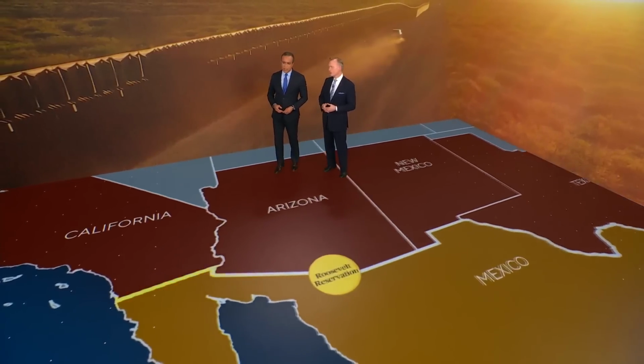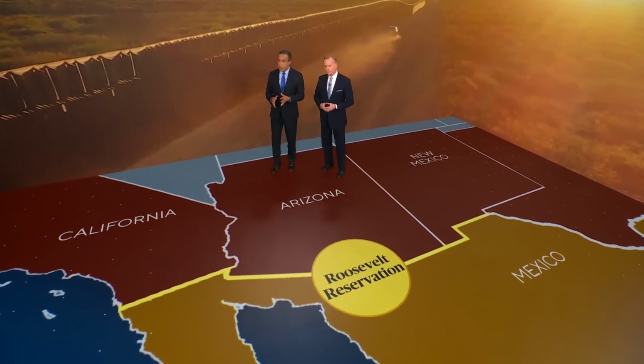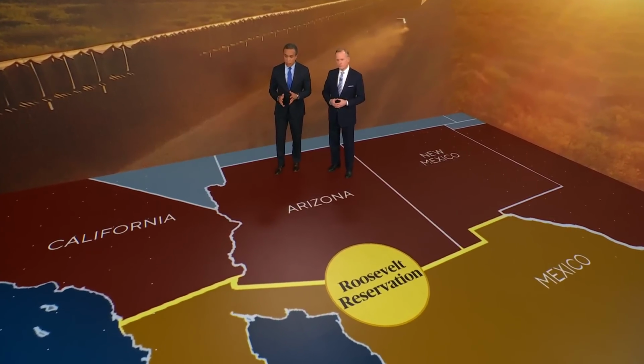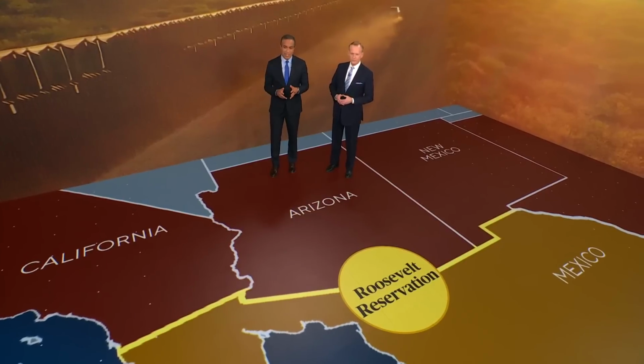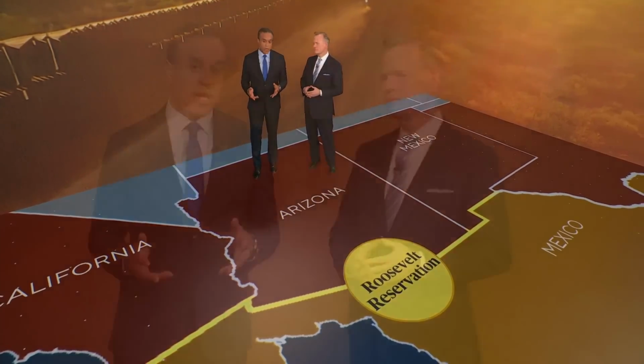And now the president is turning a 60-foot wide, 700-mile stretch of federal land along the border from New Mexico to California into an Army installation. This will allow troops to detain migrants crossing into the area known as the Roosevelt Reservation. It's an attempt to get around the prohibition on using the military for domestic law enforcement, because the land will now be an Army base. Jason Allen got a look at the operation as the Army moved dozens of armored combat vehicles to the border.